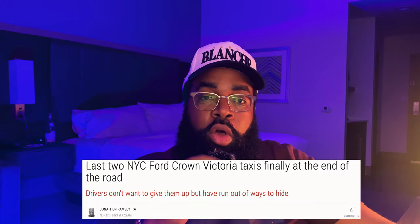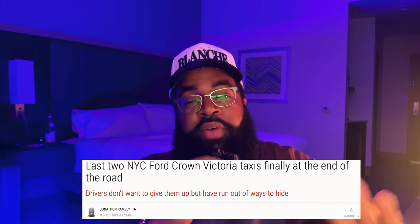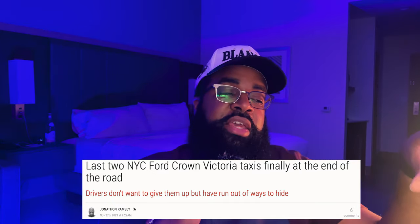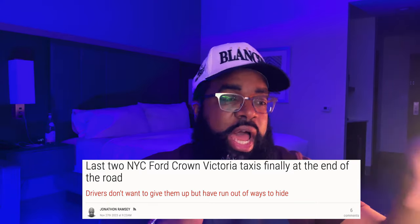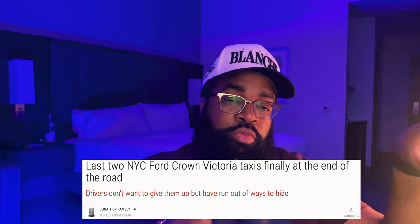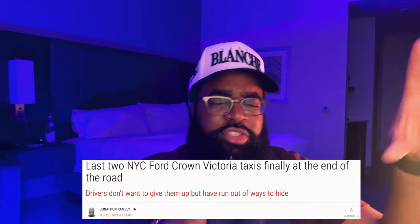In New York, the last of the Crown Vics is over. Supposedly, there were like two holdouts when it comes to all the taxi cabs in New York with the Crown Vic. Now, my father has a Grand Marquis, which has basically like 40,000 miles on it. This thing and these Crown Vics ran the world. That might be the one car where you can honestly ask almost every single person and they've probably ridden in one, because that's how popular they were, especially if you're in New York and you took a cab.